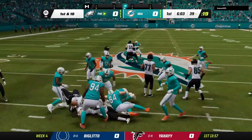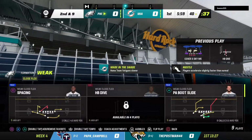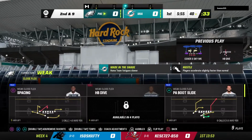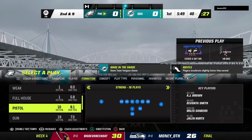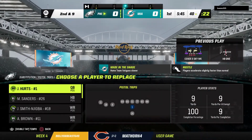First carry for Kenneth Gainwell. Nowhere to go that time. He maybe got a yard up to the 40. This defense for the Dolphins, they were very strong in the win last week over the Giants. Yeah, and what stood out to me on tape was the way they were flying to the football. That tells me that they've got all their assignments down, and they're playing with extreme confidence.